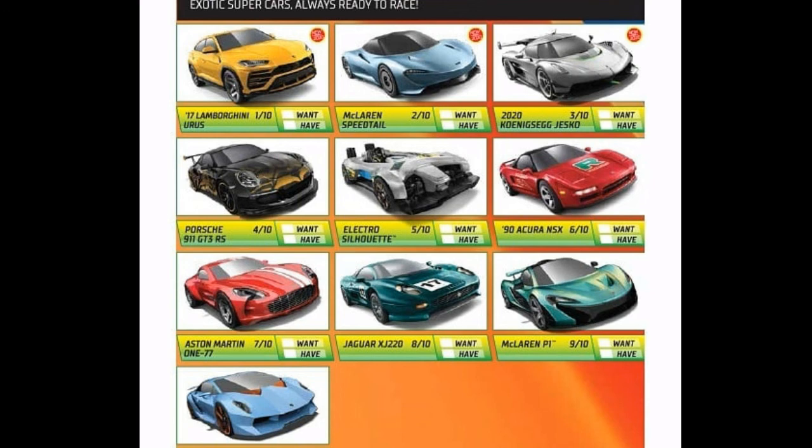Well, judging by previous years, there were some really cool models, like the McLaren Senna from 2019. The 720S was from Factory Fresh, I believe, or Exotics. Vulcan, those sort of cool cars. Hmm. This is definitely by far one really good one.